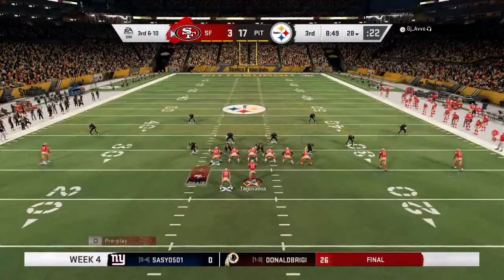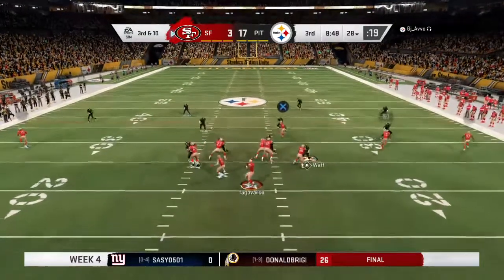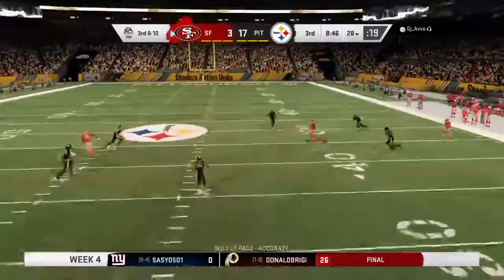Mike 54. Watch the run, watch the run. They're going to look to throw.